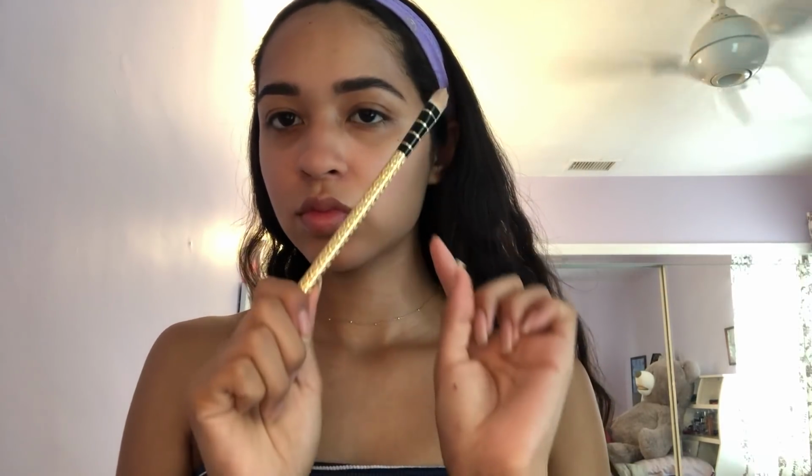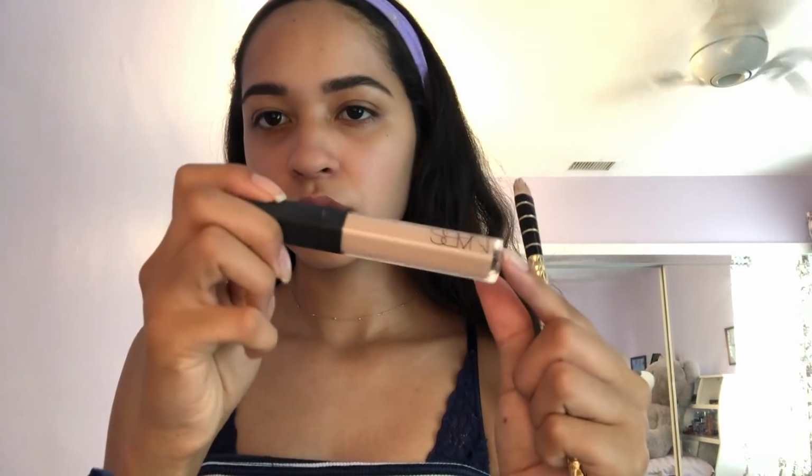Okay, so now my eyebrows, I filled them in. Now we're going to carve them out with some concealer. I love doing this to make my eyebrows look a little bit more defined. So we're going to take our NARS Creamy Concealer in the color Custard, and I'm going to put that on my brush.